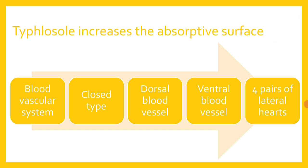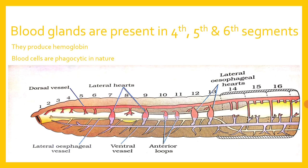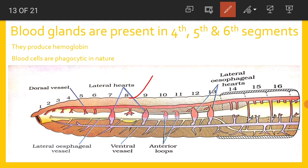And coming to the blood vascular system, closed blood vascular system is found in all annelids including earthworm, and it contains dorsal blood vessel, ventral blood vessel, and 4 pairs of lateral hearts. Here you can see the dorsal blood vessel and ventral blood vessel and lateral hearts, 4 pairs of lateral hearts.